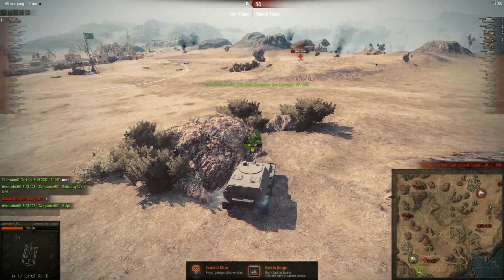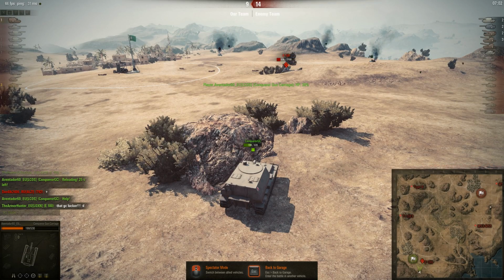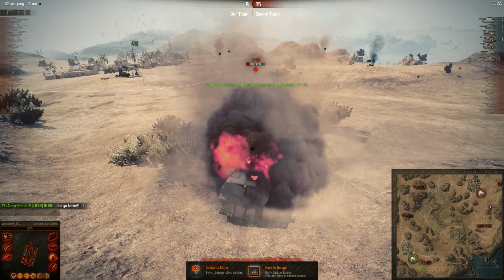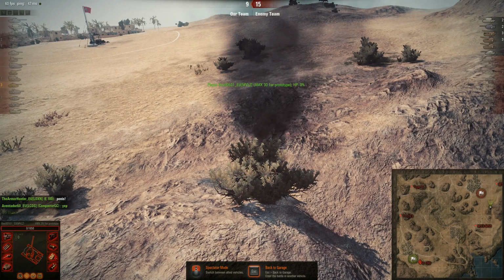The Conqueror gun carrier is never going to reload in time, as he's probably been spotted and artillery is very likely zoning in on him right at this moment. And he is taken out. Let's see how we did.